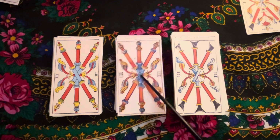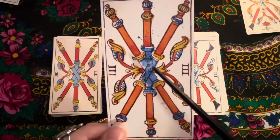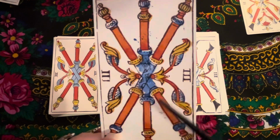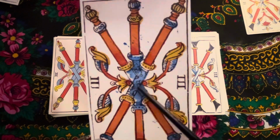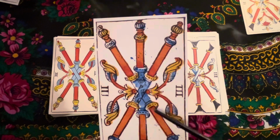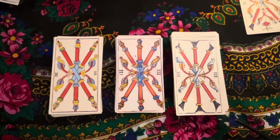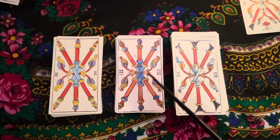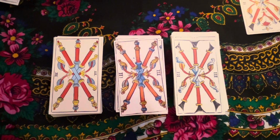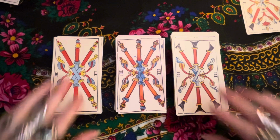And I love that in some of the wands in the Claude Burdel, it looks like this stamped design with fleur de lis. Can you see that? I haven't seen that in any other deck. But yeah, this is a Swiss Marseille. This is even more detailed than this one here.